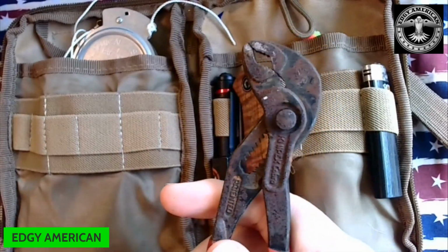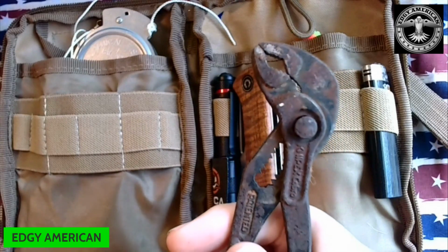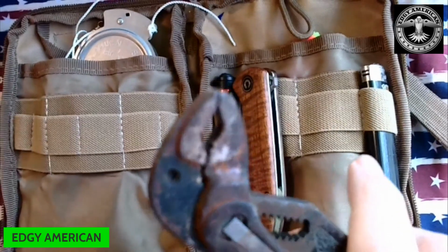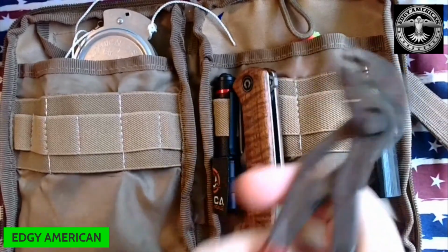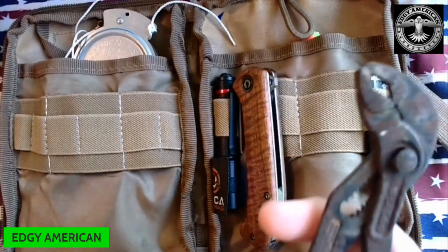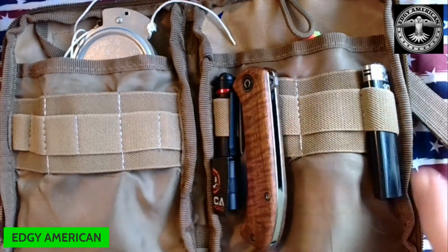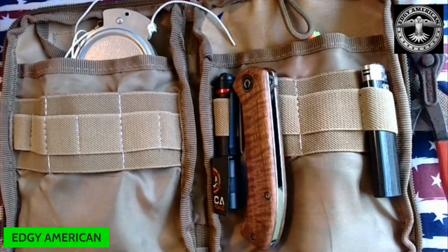I can also use this for entering places with barbed wire fence or chain link fence. These come in very handy for getting myself into places that maybe people don't want me to be, which I would never, ever do under normal circumstances. However, this is a shit hit the fan situation.